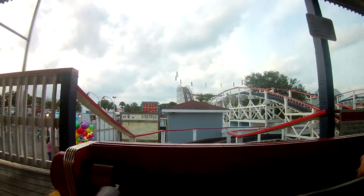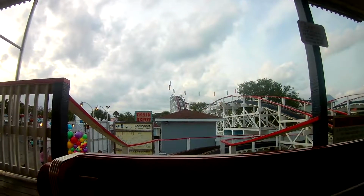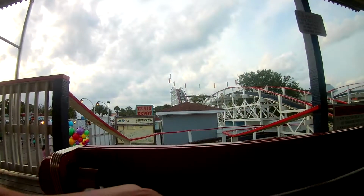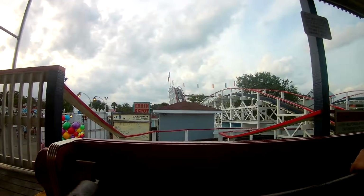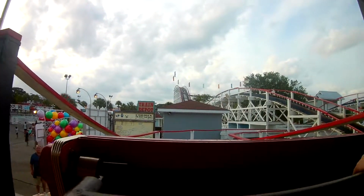Today I'm going to be doing a review of a quite meme-worthy roller coaster that I've gotten the pleasure to ride. I rode this roller coaster quite a while ago, when I was younger, and I think it was one of the first roller coasters I've ever ridden.